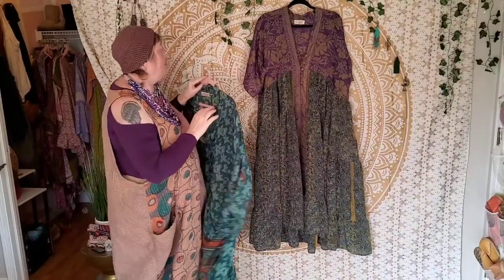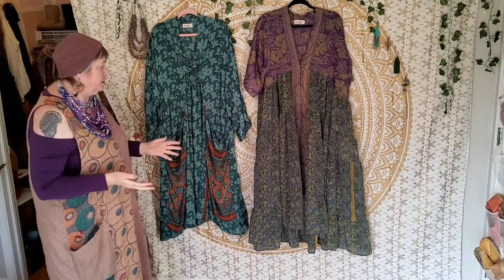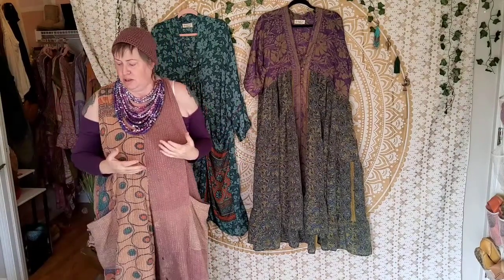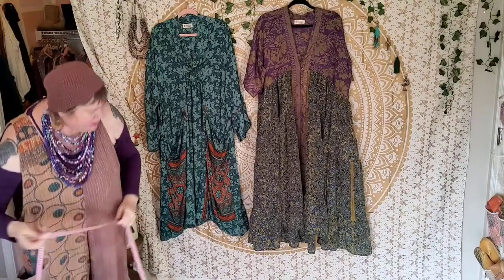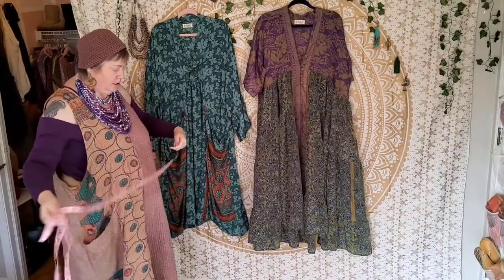Honestly, I love both of them. I'm 50-50 with which one. I mean, it's hard for me to decide on which one, but you know your own measurements. Let's just do the measurements of the underarms for this particular one.